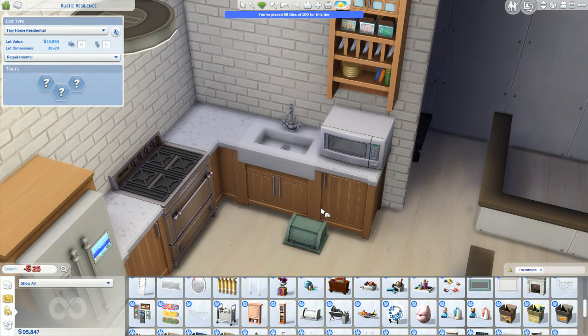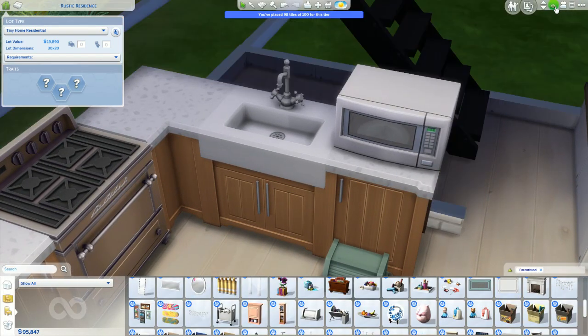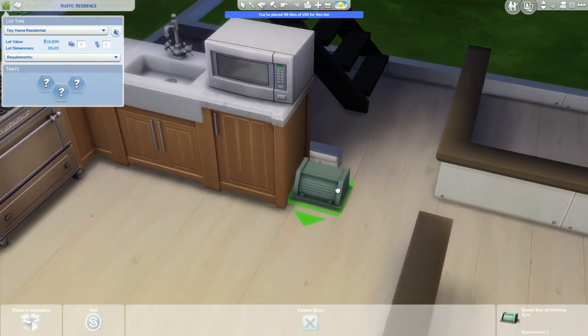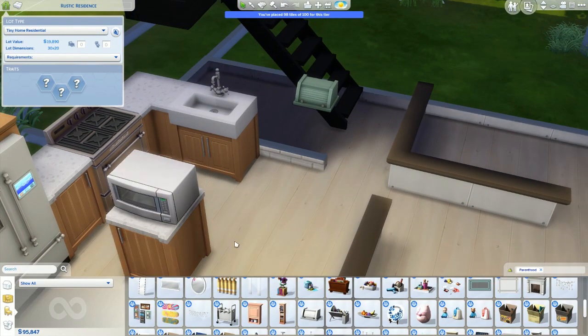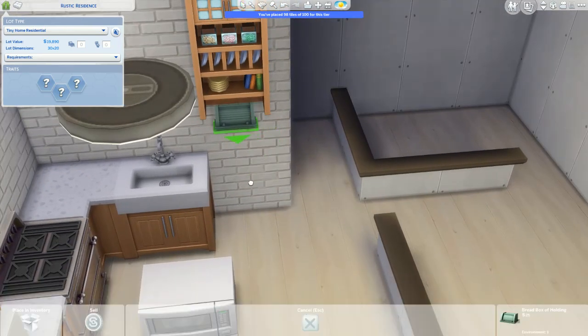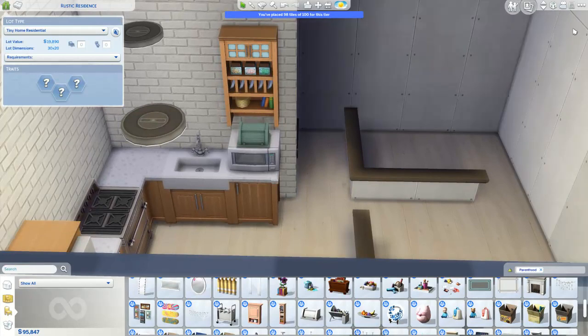Throw a little bit of color on that. And get real close. Tilt it so I can raise it up some. I can't remember where I saw this, but I remember seeing somebody place a bread box over the microwave, and I just fell in love with it. So now whenever I can, I try to add that little detail into my kitchens. Having a little bread box on top of the microwave. Does that work? That's good enough for me.